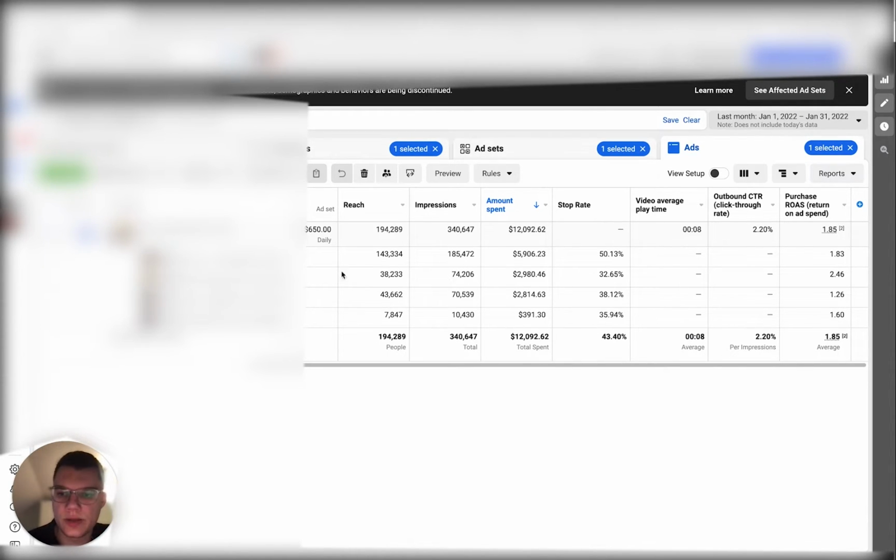As you can see here, for example, this one only had a 32% stop rate, but had a significantly higher ROAS than this one, while also having a decent amount of spend, right? So it's not always the case. High stop rate doesn't always equal higher ROAS, but in most cases it does.